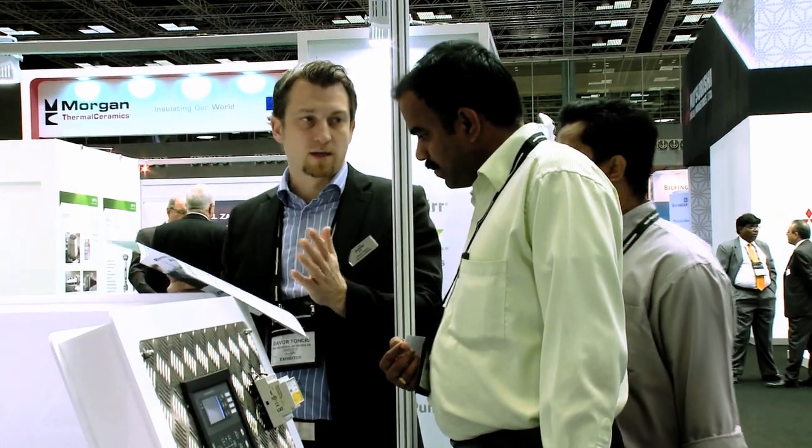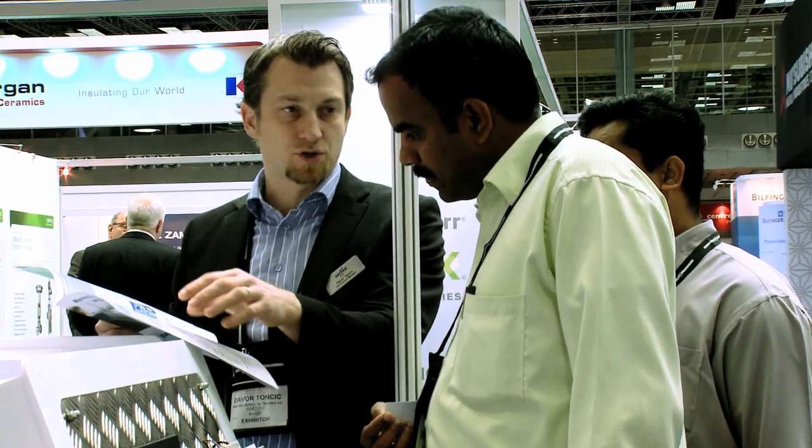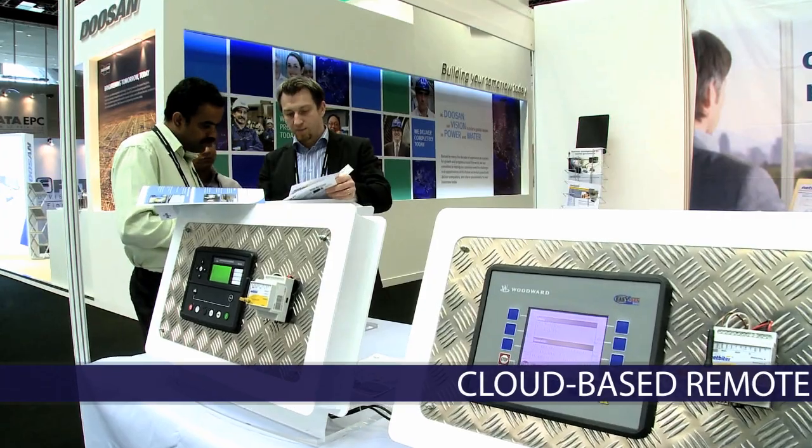We are providing them basically an app on the cloud. It's a vendor-independent solution. Our customers can use any type of genset controller that they want to use. We offer them one simple interface to all their generators of different types of brands. So we can collect data.